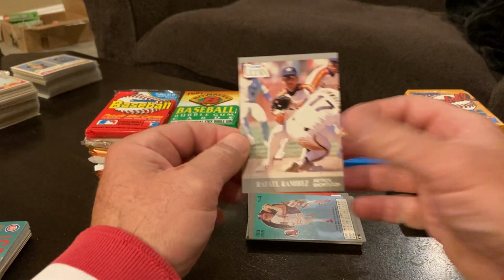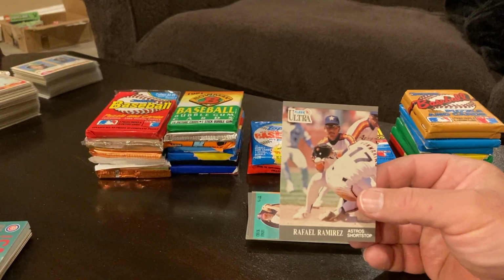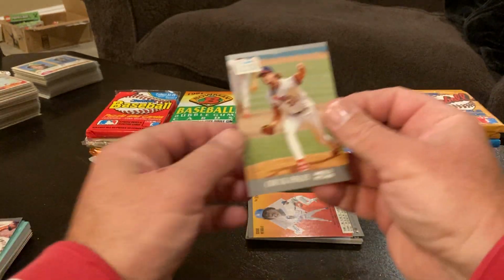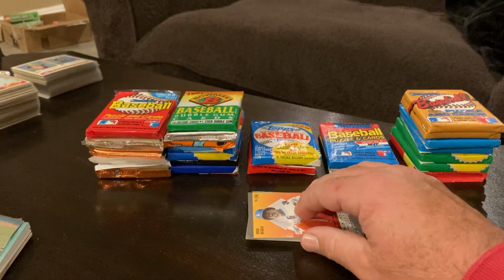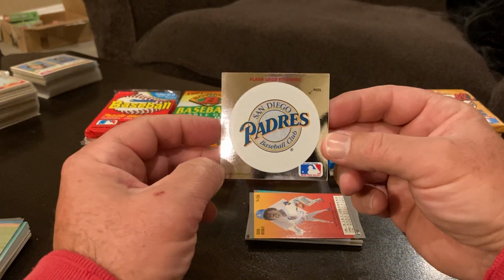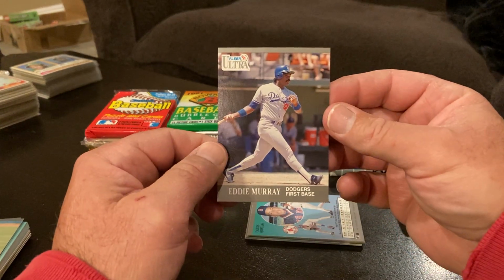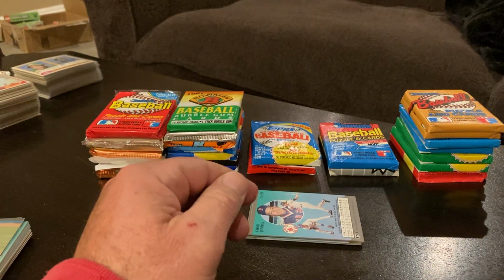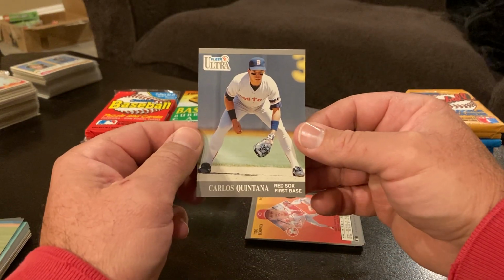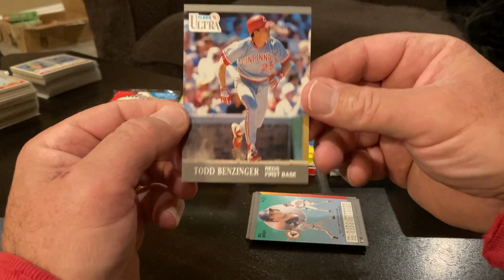Rafael Ramirez. Oh, I should say what we're opening. 91 Fleer Ultra. Chuck Finley. It's kind of a cool sticker. I'm sure one of my kids will like that. Came out of this pack. Eddie Murray. Eddie Murray's a good card to always have. Carlos Quintana. Todd Benzinger.